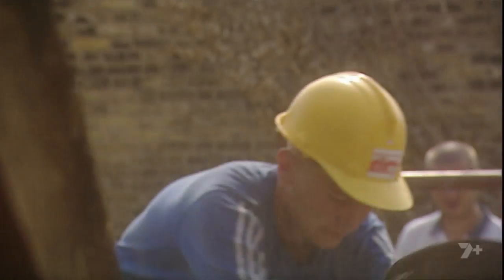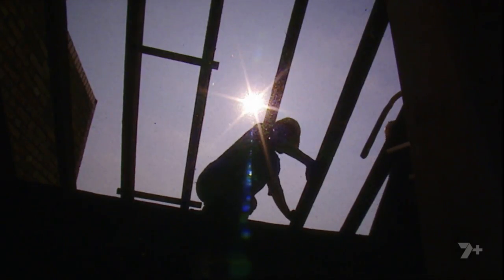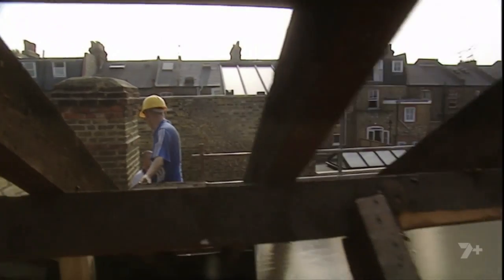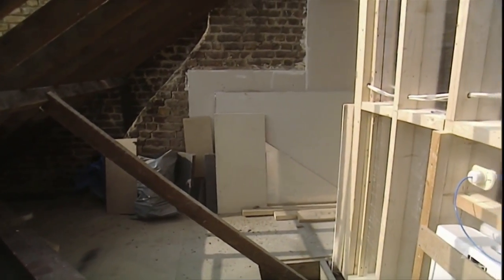Four months into this project and the real building work has only just begun. Jonathan's hoping that adding a large loft conversion will add thousands to his profit margin, and it will if he can get it right.